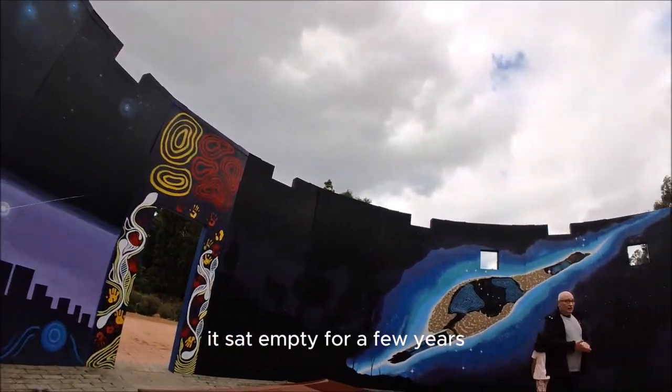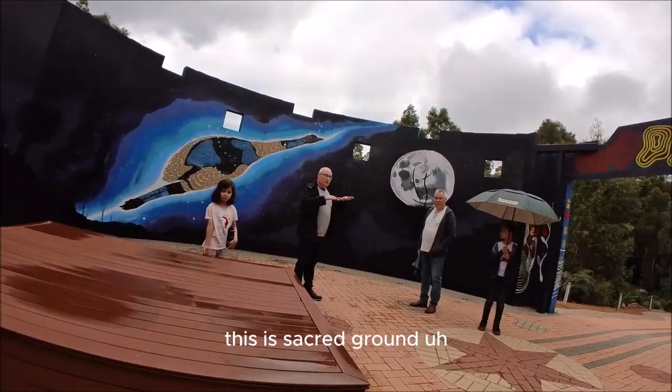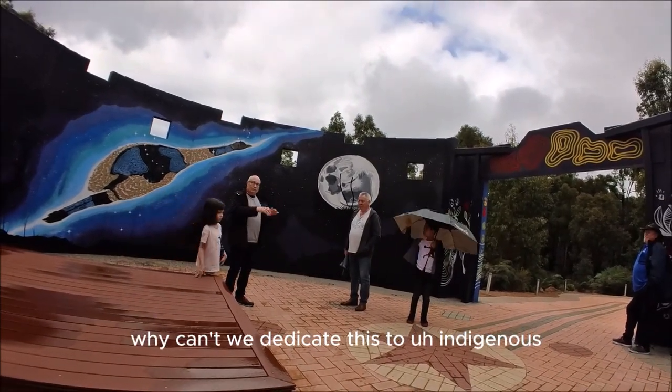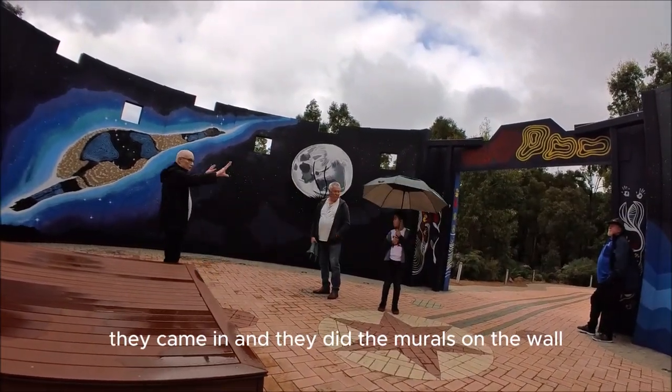So it sat empty for a few years, and then about 5 years ago, the indigenous people of this area said, look, this is sacred ground. We used to do star watching here. Why don't we dedicate this to indigenous stars? So Peter Farmer and his son, they came in and they did the murals on the wall.